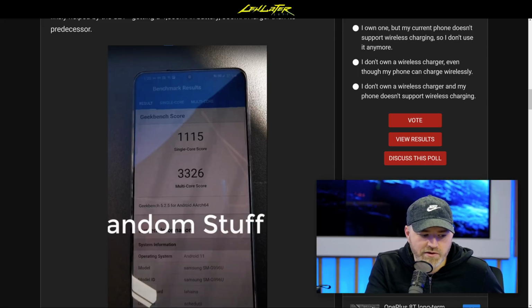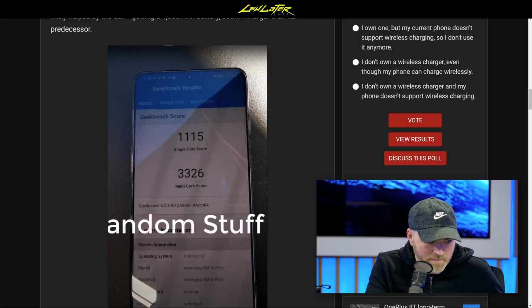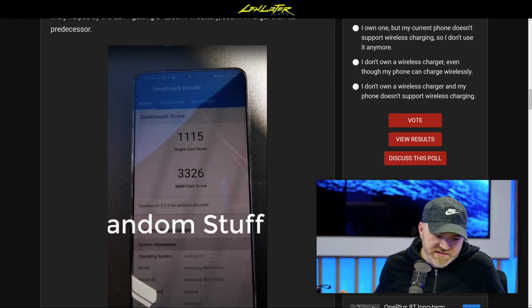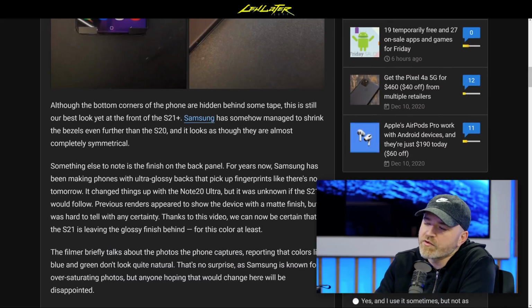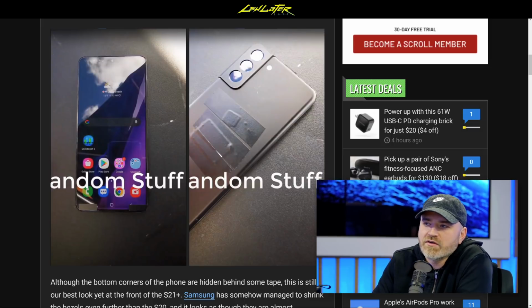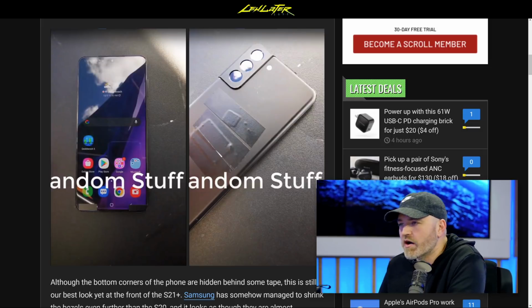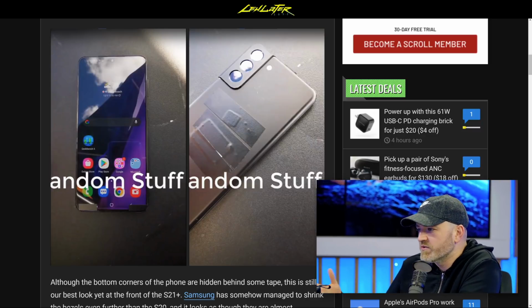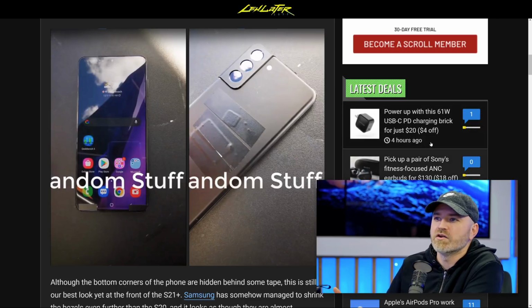4,800 milliamp hour battery, which is 300 milliamp hours bigger than the previous version, and I think a kind of nice design. I mean, it's not going to be for everyone, but it's increasingly difficult to figure out how your next model is going to pop out from the last, because you can only do so many colors, so many finishes, and so many camera module designs.